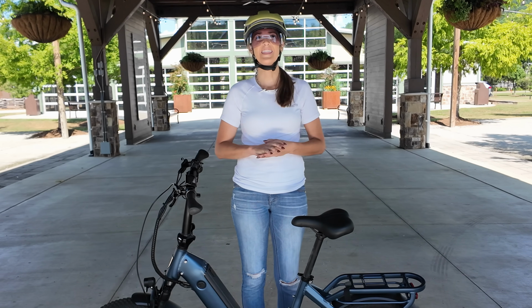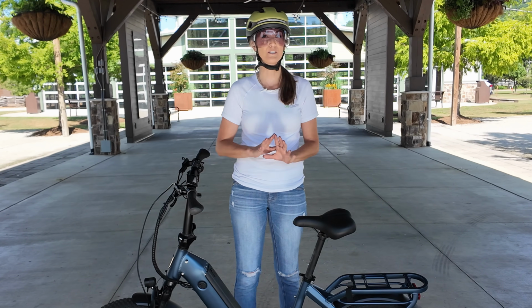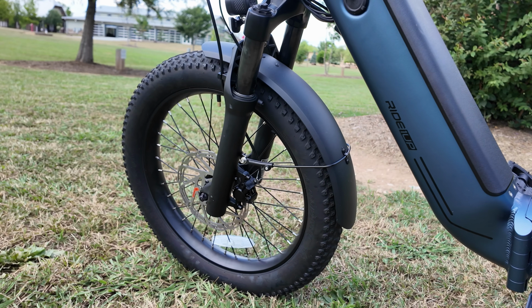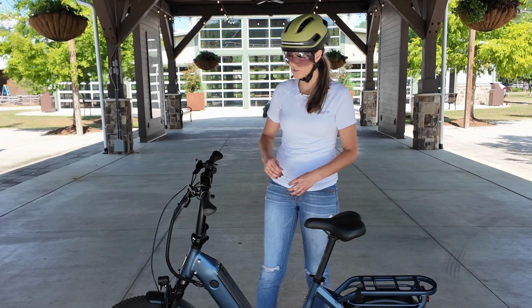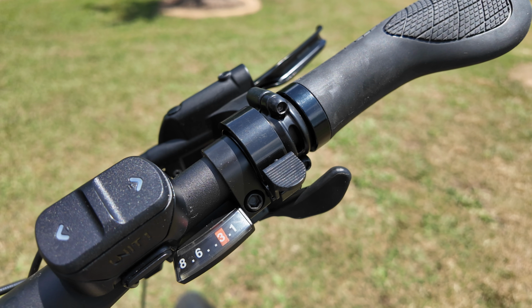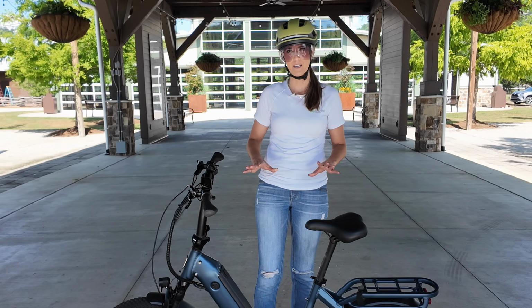And speaking of that, the next thing that I want to call out for something that I really like about this bike is that it's pretty full featured. This has metal fenders included. It has integrated front and rear light with a brake light. It also has a bell on the handlebars, which seems like most brands are forgetting about these days. So the full featuredness of this bike is something I really love.